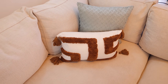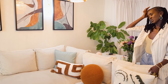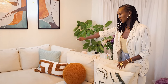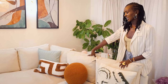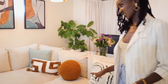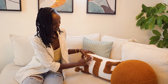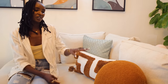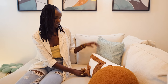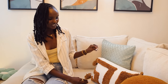So on the far end, we have this textured mint green pillowcase, which I got from China Square as well. I love the print, I love the texture. It's quite unique, and I also love the color. On top of it is this white and brown pillow, but I also love the texture. Everything is about texture on this couch. So I love the texture on this one. The brown matches really well with this other one from China Square. It's like the perfect pair. This is from China Square. This one is from Brand Ultimate Decor. I also love the tassels.